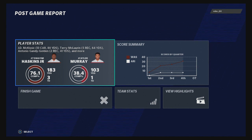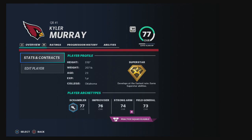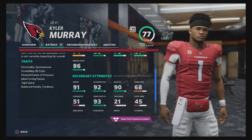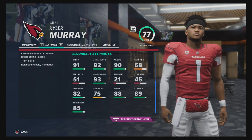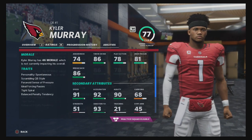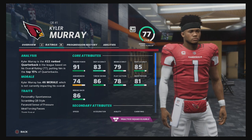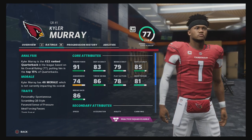So for our entire crew, alongside Charles Davis, there's one really significant downside to Kyler Murray. He gets a lot of pressure inaccuracy. He has bad pressure traits. I look at his traits. Paranoid sense of pressure. That can really hurt you. His throw under pressure is 81, plus that paranoid trait. Sam Darnold has that too, and that can cause problems.